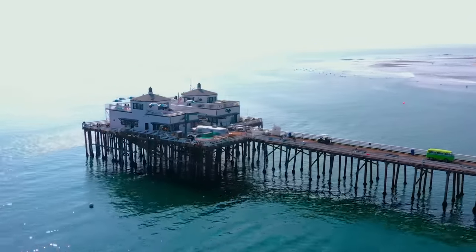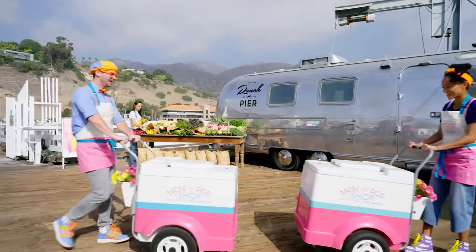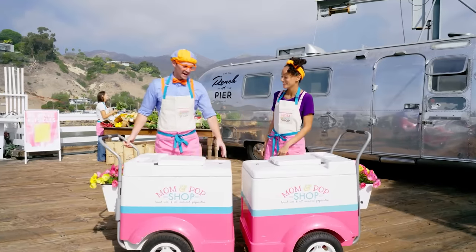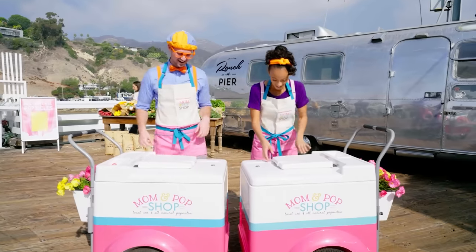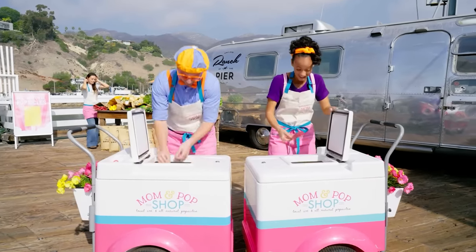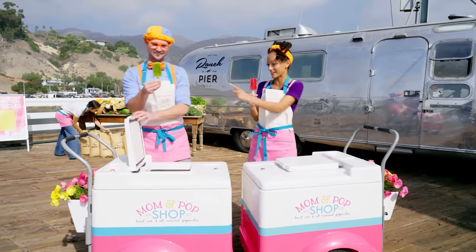Whoa! Was that fun, Meekah? Yeah, that was awesome. I'm so excited to show you the popsicle I made for you. I'm excited to show you the popsicle I made for you. Oh, all right. Let's see. Here we go. Ooh, Blippi. Whoa, wow. Cool color. Yeah, I really like that green.